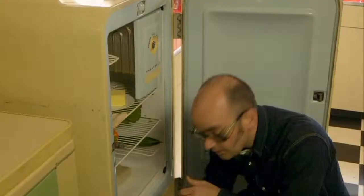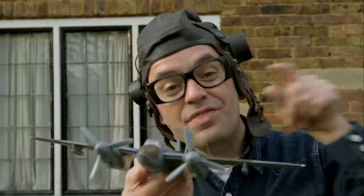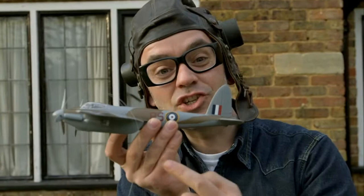Lots of food was seasonal. Even something we take for granted today, like chicken, was a luxury back then, because the journey from farm to plate had to be done quickly to keep the food fresh. And that costs money. This one in particular, it's the twin-engine Mosquito fighter bomber, and it was one of the fastest propeller-driven planes in the Second World War. And the secret of its success lay in its construction. It was made from bendy wood and glue.